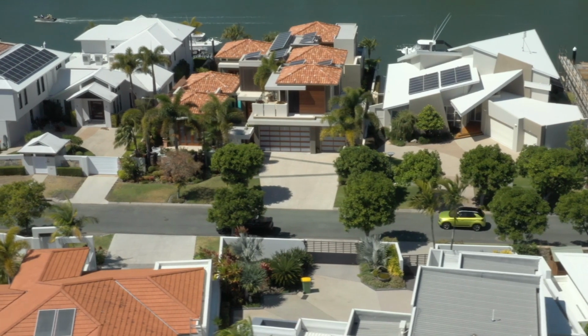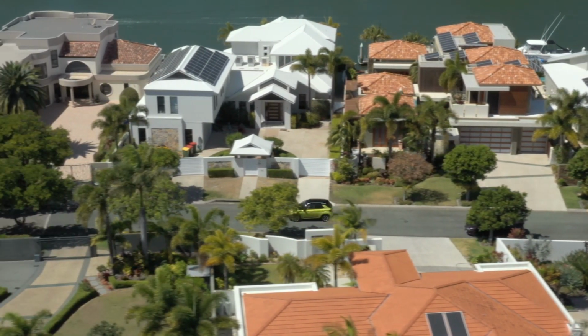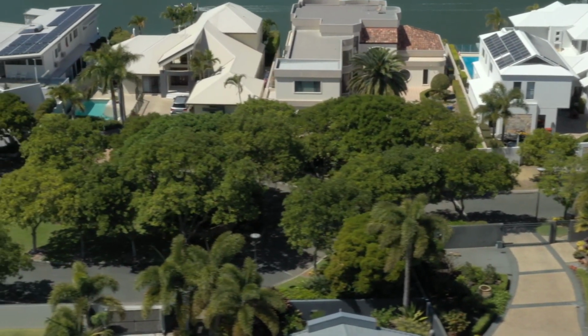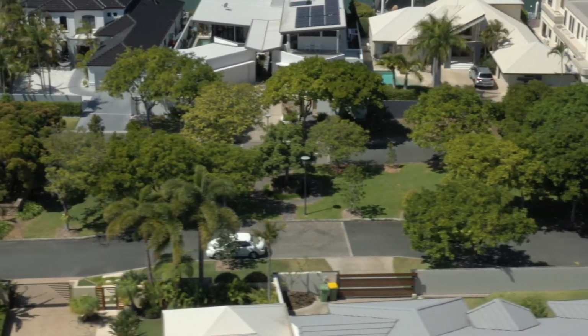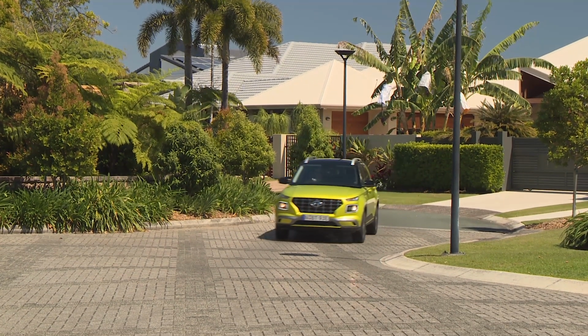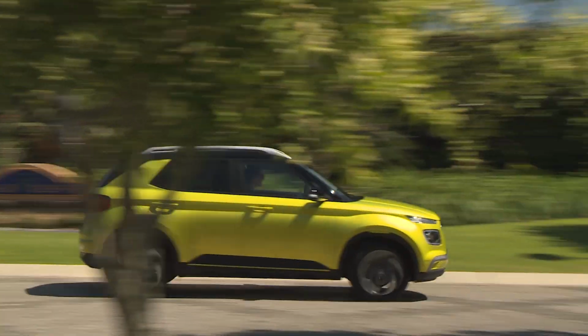So, in conclusion, the Hyundai Venue is a moderately powered small SUV fit for purpose, with the understanding that you will be paying $2,000 to $3,000 above the price for a similar sedan hatchback in order to get an SUV image and a car you can step up into rather than having to struggle to get down into the vehicle.